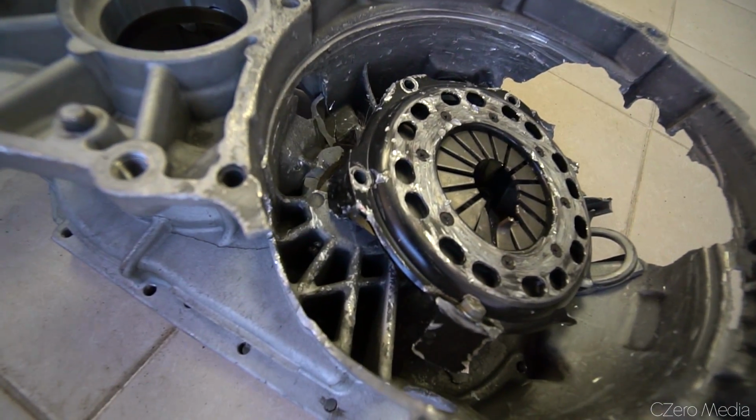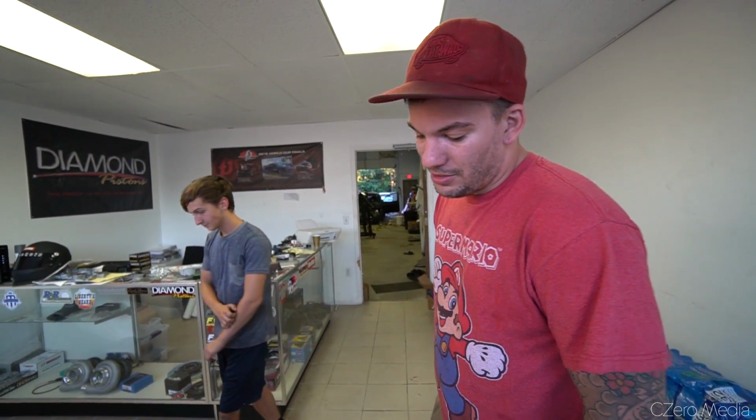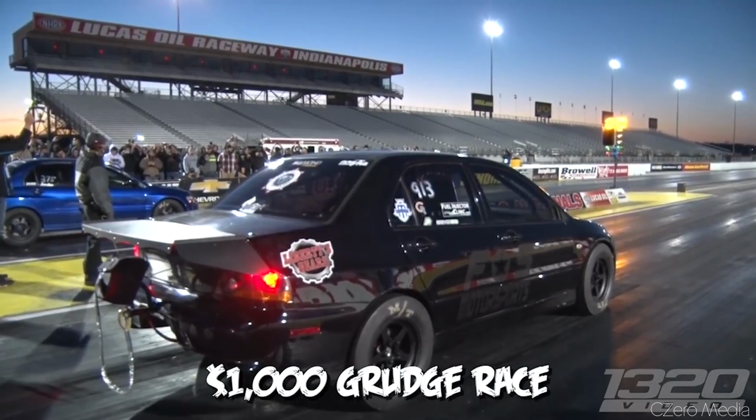There's basically nothing salvageable out of the transmission. Both case halves are cracked. It was garbage. So we got another core, and Liberty hooked me up with another transmission for the car, and then put another clutch in it, another one of our PTT clutches, and then we got the car back out to the track. You might have seen it. It was on 1320. Yeah, that was a great video. We had the grudge race with Jason Flesher.